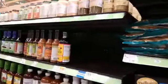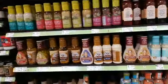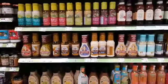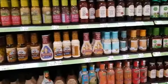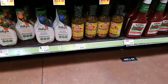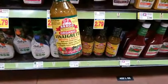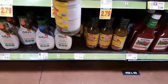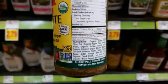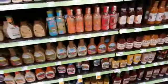But then we go down here to all the other oils and things like your dressings. You have to really be careful, guys, with the sugars that you will see in them. So use down here a vinaigrette. We talk about the apple cider vinegar. This is the organic vinaigrette. It is low in calories, and look, it is only 2 grams of sugar. Always read the labels, guys. Turn it around. Look at the sugars that are in there.